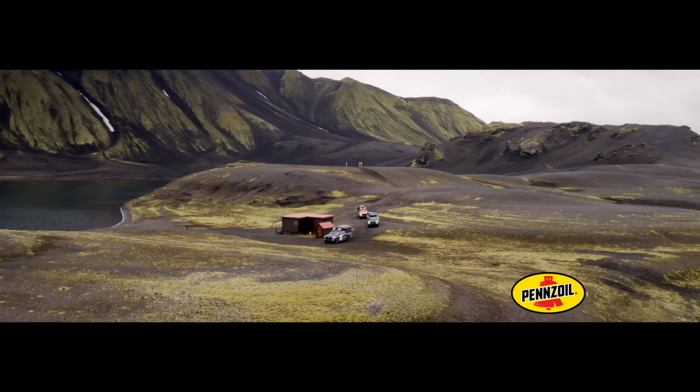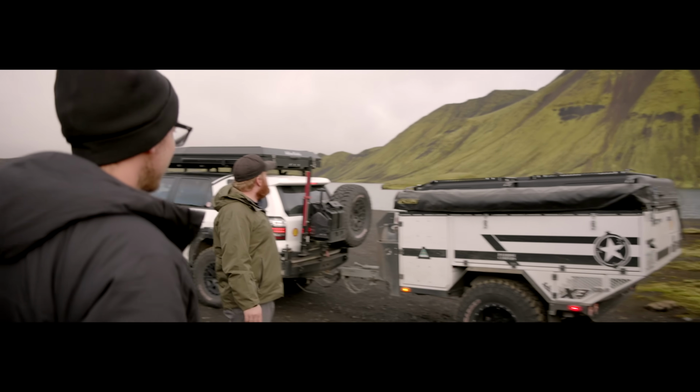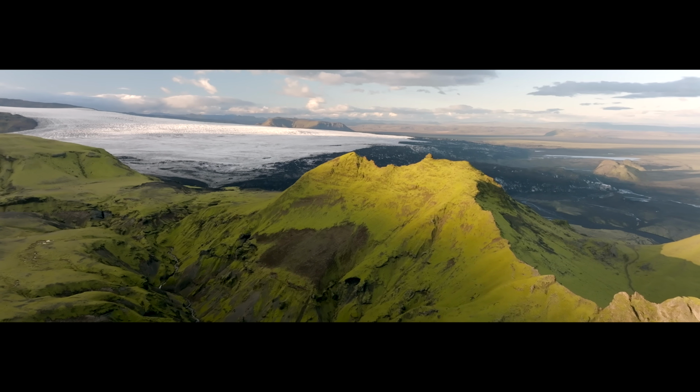Got a little bit of leveling to do, but this is nice. Yeah, the weather. Love it. Look at this. So good. That's insanity. Iceland. That's what I think of when I think of Iceland.